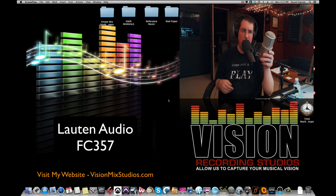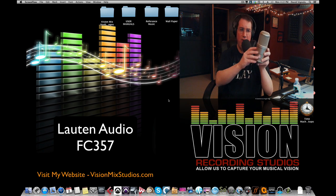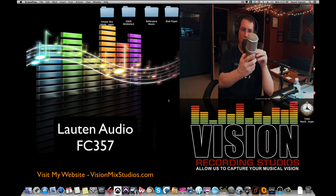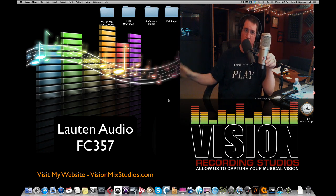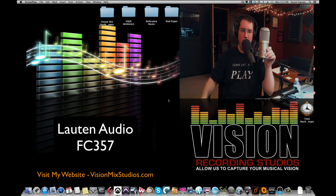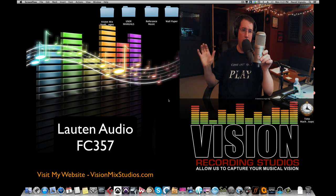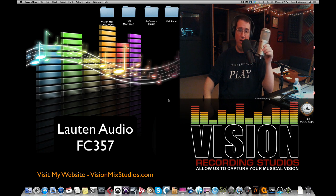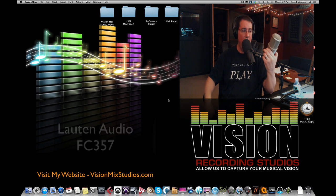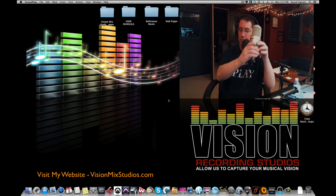It's got a lot of features on it. It's got a plus or minus 10 dB pad here. It's got three different polar patterns, where the NT1A doesn't have any of that. It just is what it is. It's cardioid and that's it. This gives you some choices, and this has a really nice, airy, smooth top end. Again, solid state mic. These are great. A step up or two from the NT1A. So that's the other microphone that I use all the time, the Lawton FC357.